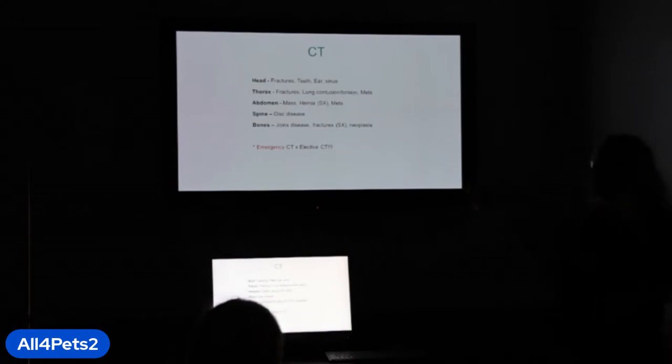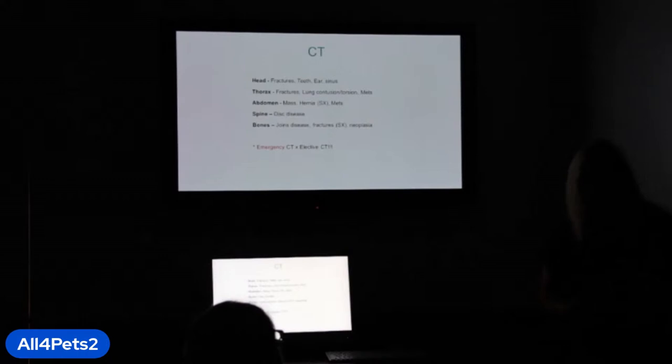We have talked a little bit about the emergency and the elective CT. For the head: the fractures, the teeth, the ear, and the sinus. The head is amazing for the CT. I usually recommend it when they ask me, oh, can you see the bulla for me? In radiographs I say, can we do a CT, please? Because it's so difficult. You have to position, you have to sedate to get a better view.